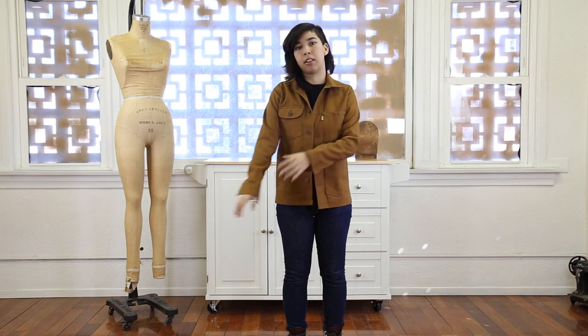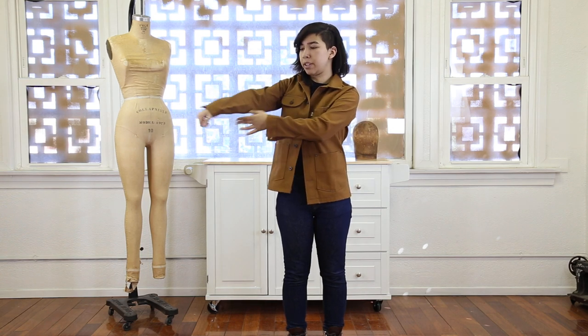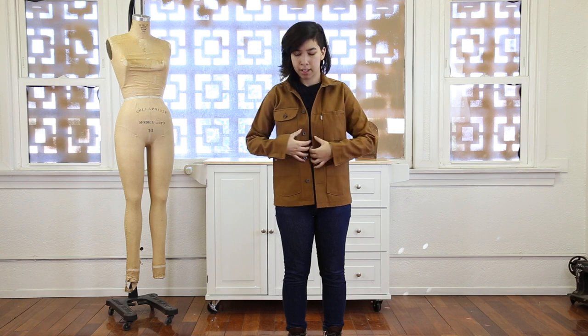The sleeves are a pretty good length. They're slim all the way through from the wrist to the body, so there are no bigger sleeves that end up making it look like an unflattering fit. It's a very modern fit for a chore coat.